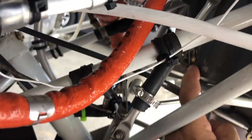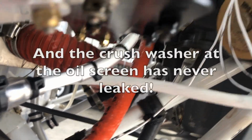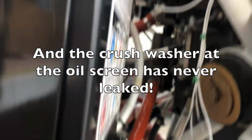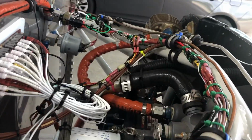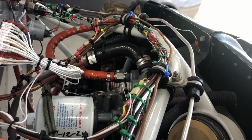Right here is the oil screen. That also uses a crush washer. And I don't show any mercy on that when I tighten it. I certainly went a lot more than 90 degrees. So I'm positive that's the problem. I'm going to reinstall all this, clean this mess up, and then I'll do an engine run and see what we have.